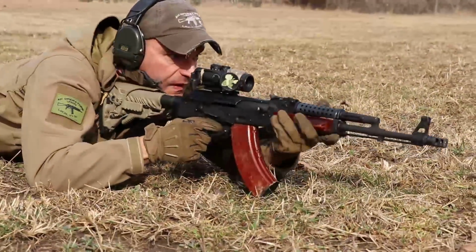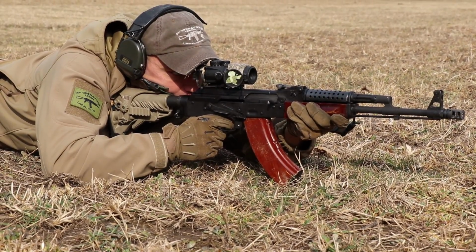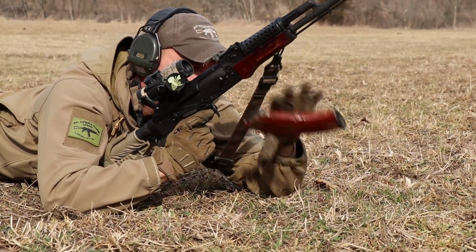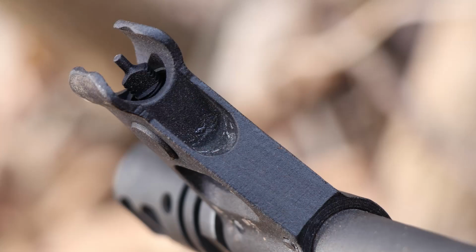Inside the gas block, we are looking perfectly fine. Let me check if the front post ears didn't get deformed from the drops. Nope, they are holding up. Everything here is looking good. The pins are looking good.